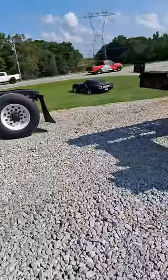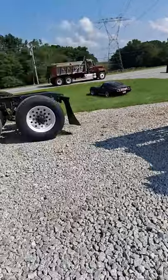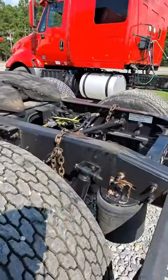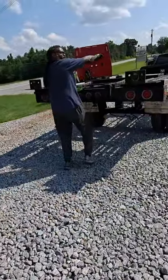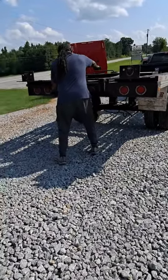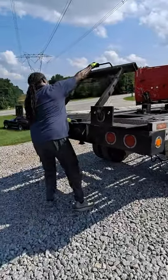Which, if you go from Central to Eastern, you lose an hour. So our window to get here to drop off these vehicles was really tight, but we made it within about an hour to half an hour. And so now we're going to be able to go home this evening instead of having to wait till tomorrow afternoon. Get a little extra time at the house.